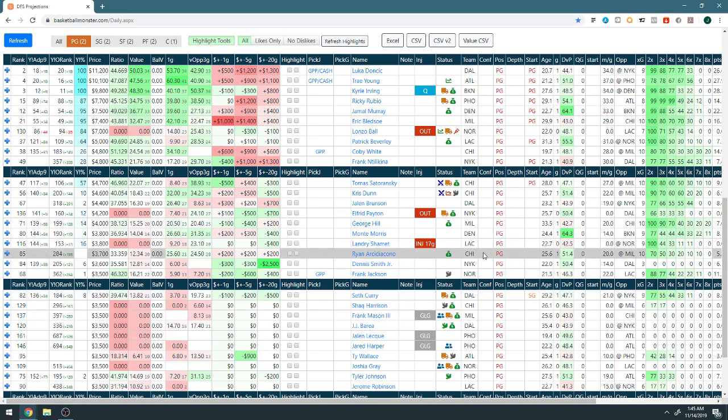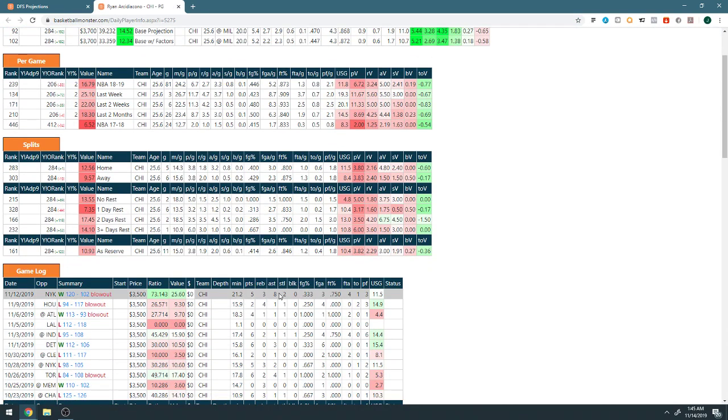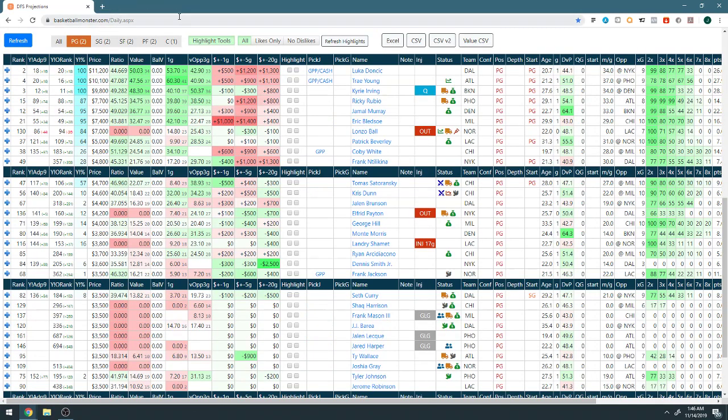the Chicago guards, looking at Archie Diacono, looking at Kobe White, looking at Satoransky, they're all in play, but I mean, playing at Milwaukee is not the same as playing at my completely shit Knicks. So like, I probably don't chase those guys, and I probably wouldn't recommend chasing those guys either. Not bad for punt plays, not bad if you want to have them in your player pool, but they're not my favorites.